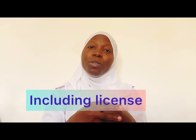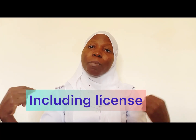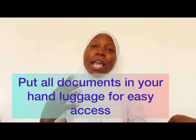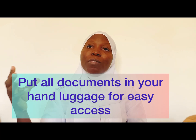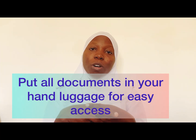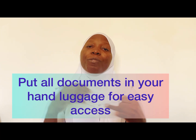When you are packing those things, make sure you put them in your hand luggage, like your backpack, the one you are actually carrying and not dropping anywhere. With the way they handle luggage, you might think maybe one fell out. So make sure you pack all of those things in your hand luggage: your documents and your flight itinerary.